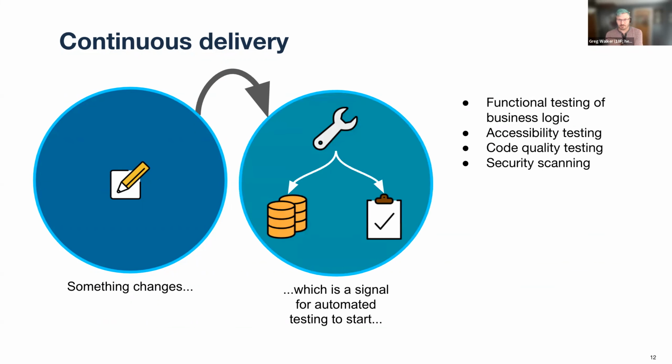So once the change happens, we kick off a series of automated tests. And there are a lot of different things you might test at this point. For example, you might test the functional logic of your product to ensure that your business logic is still being executed properly. Or if something has gone wrong in the business logic, you know that, so that you don't send it out to users.